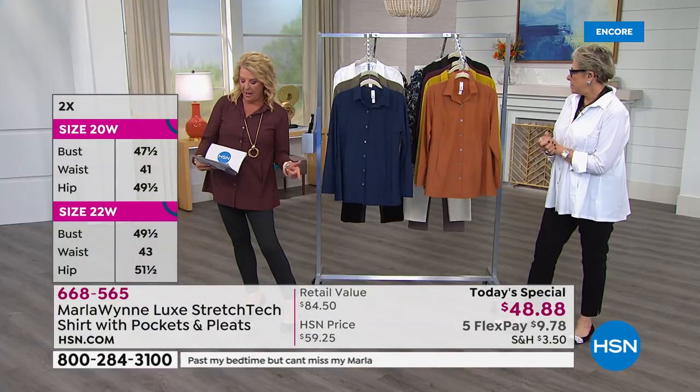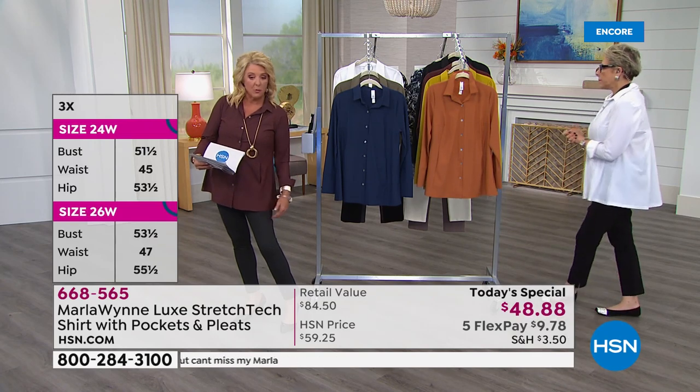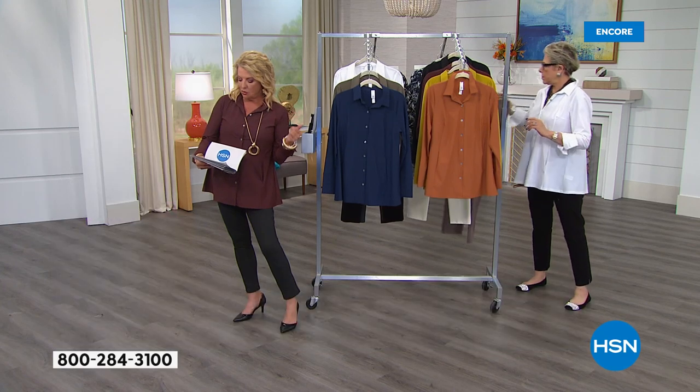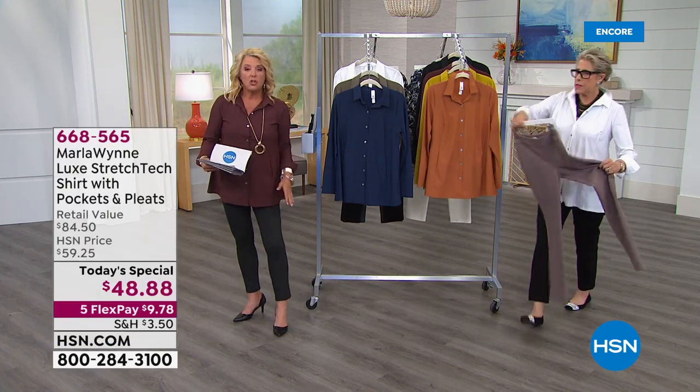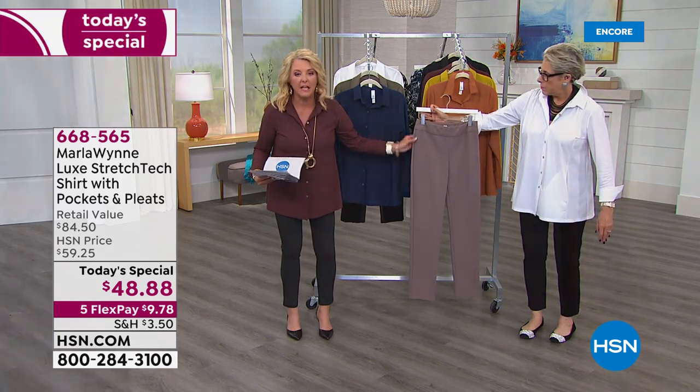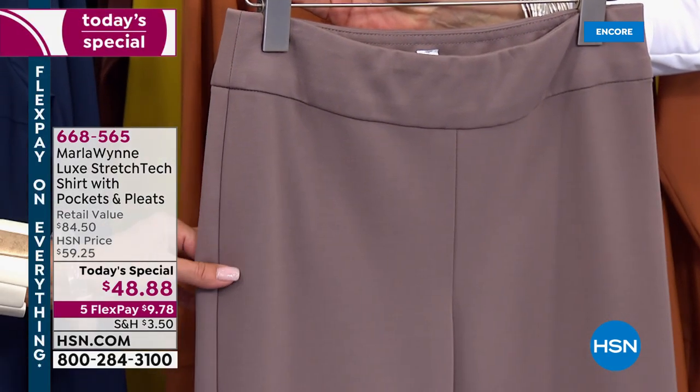So we have black Cabernet, canvas, luggage, charcoal heather, which is what I'm wearing. We have, let's see, string, mushroom, and Merlot. Here's the mushroom. Look at how pretty this is. Isn't that gorgeous? This is definitely a wear-to-work pant, or go super casual with it.